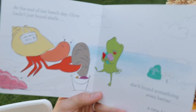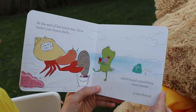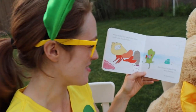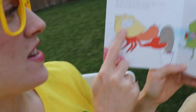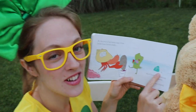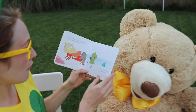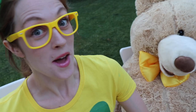At the end of her beach day, Olive hadn't just found shells. She found something even better. A new friend. Oh man, that is so fun. Look, and her sign even says, home sweet home. Hugo and Olive, best buddies. Oh, and look at this one. Hugo put on the old shell, vacancy, which means empty, ready for rooms. Whoa, that's really cool. I love that story.